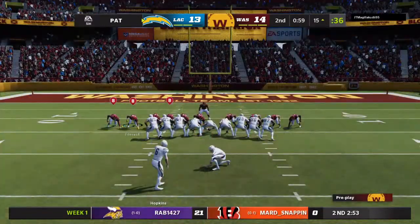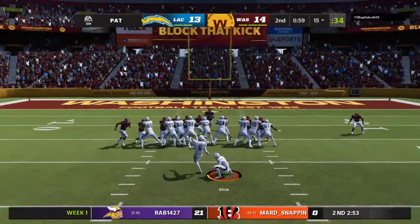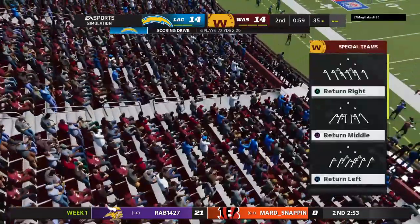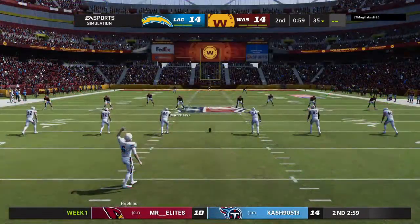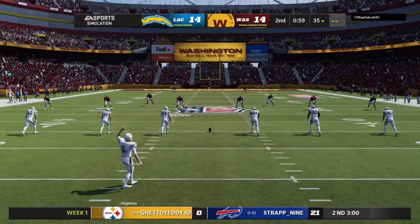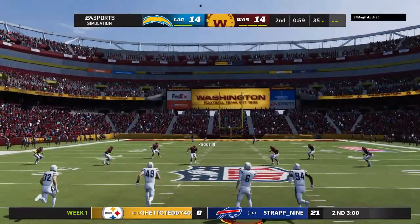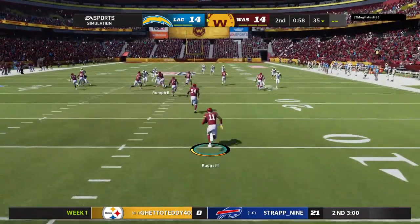And the Chargers are an extra point away from tying the ball game here in the final minute of the first half. Hopkins with the extra point, and we are tied here in the second quarter. This one tied at 14 now as he sends this one away. Taken in at the 3.